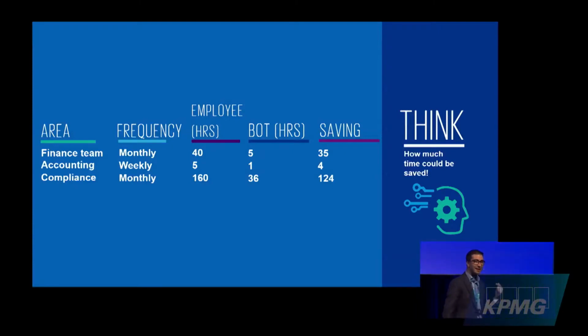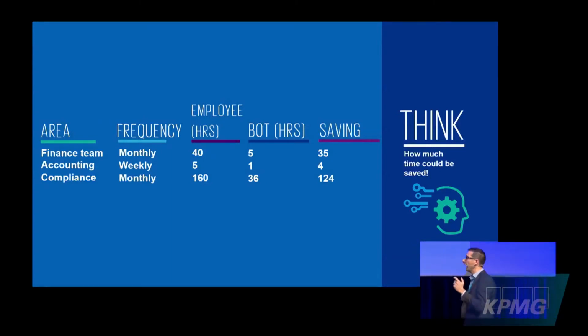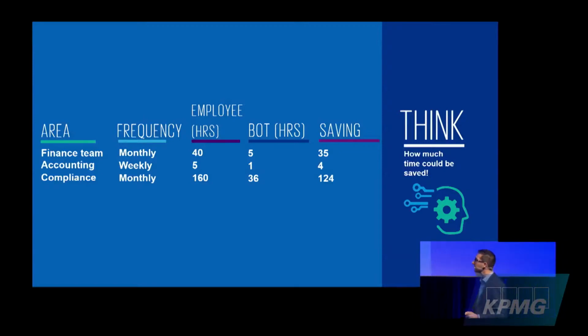the process. In an accounting area as well, internally, a process which used to be run weekly, taking 5 hours a week, we managed to get down that to 1 hour. And with a client in their compliance area, something like 4 people were spending a week a month on that. So a total of 160 hours to run these processes, and using RPAs, we managed to get down that to a total of 36 hours. So quickly, some statistics to explain RPAs and why I'm saying that they would hit directly the bottom line. So saving hours, naturally, that would have a direct impact as well.